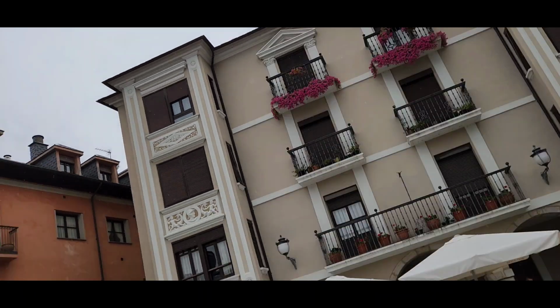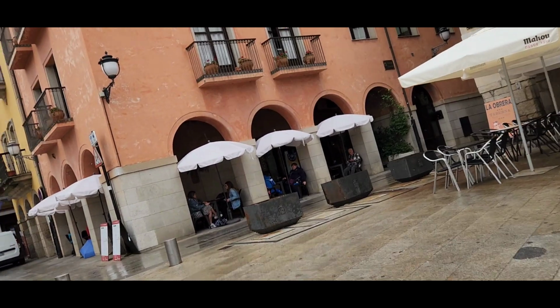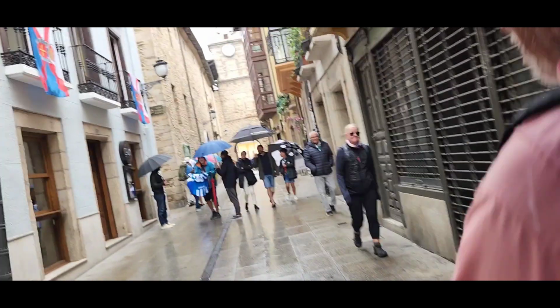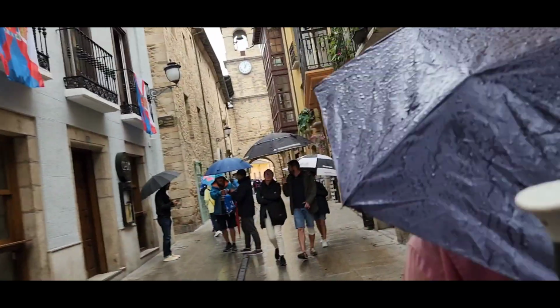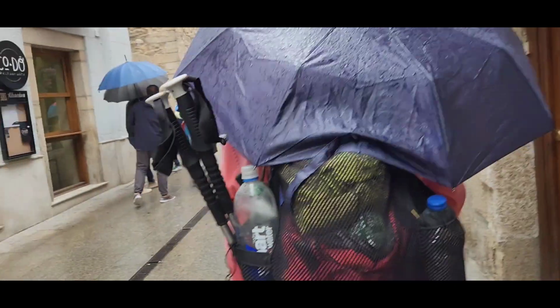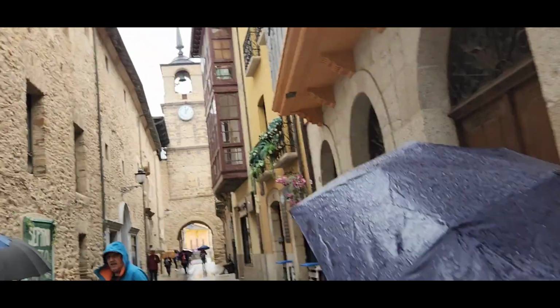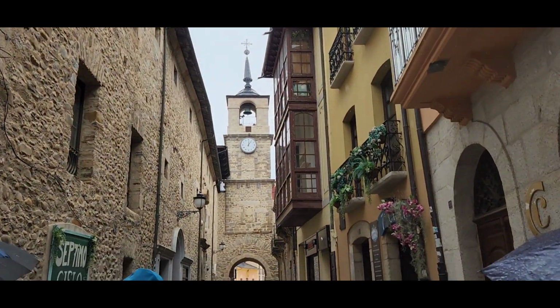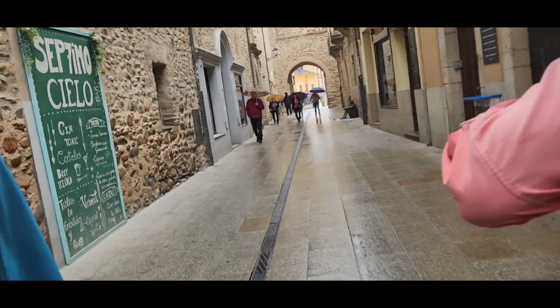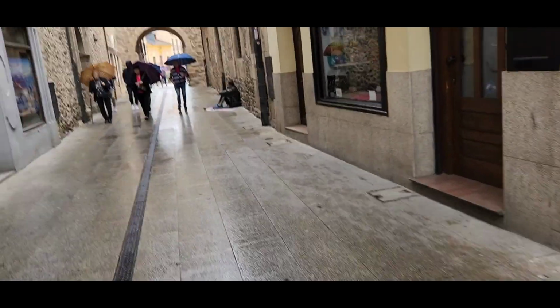Those flowers. Just love their flowers off their balconies. So cute. Say it, okay? How do you say it? Bonfrada. Okay. I don't know. Buns. Gin and tonic, cold beers. Oh man, this is very, very cool.